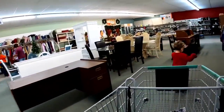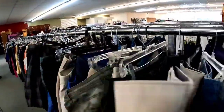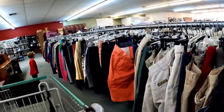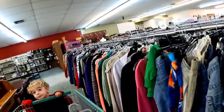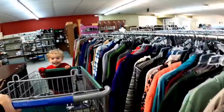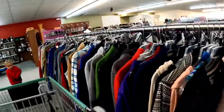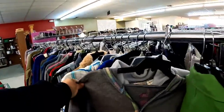Now, here, the end rack in this thrift store is the boutique rack. So the items on this row are $4 versus only being $1, but I have found some really good jackets here. I found some Levi's. Dalton's like having a blast. This was the first thrift store we went to that day, so he was in a good mood. You'll see tomorrow. He remained in a good mood most of the day today.